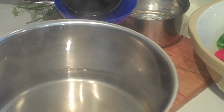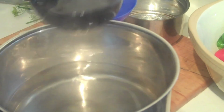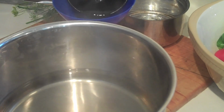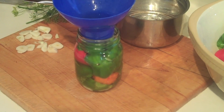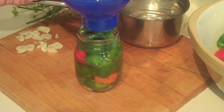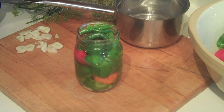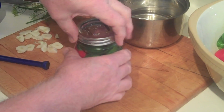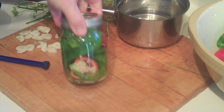And this is the brine. All I've done is I strained it into a different saucepan through a strainer to eliminate the peppercorns and the bay leaves. Add a hot lid, ring, finger tighten. That's kind of pretty.